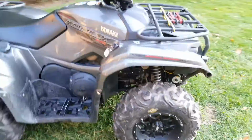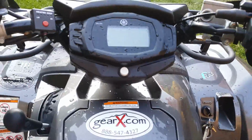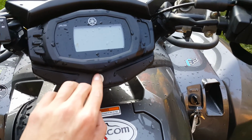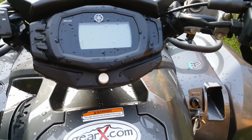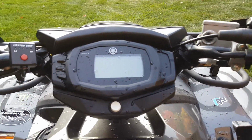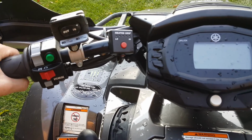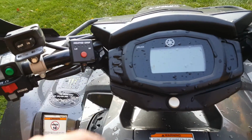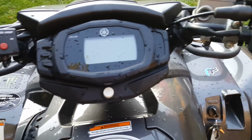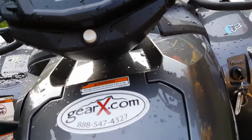Now let's go up to the handlebars. This white switch here is for the small LED light bar in the front. It's pretty easy. It's a waterproof switch. Here's my winch switch mount. And I also have Quad Boss heated grips on here. They heat up really nicely, and no complaints with those.